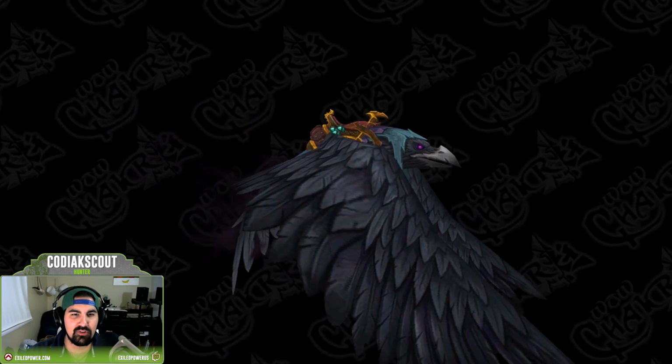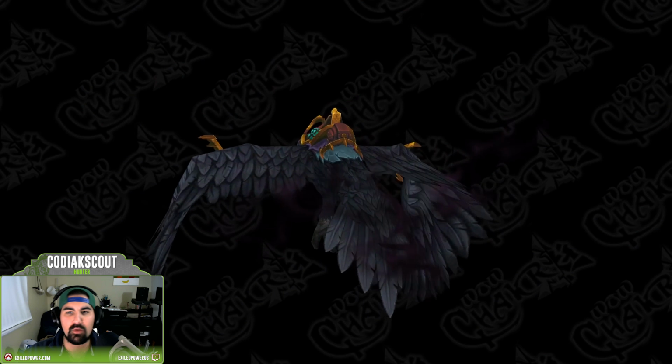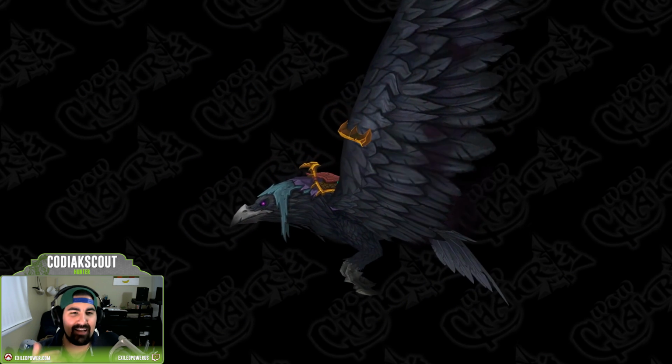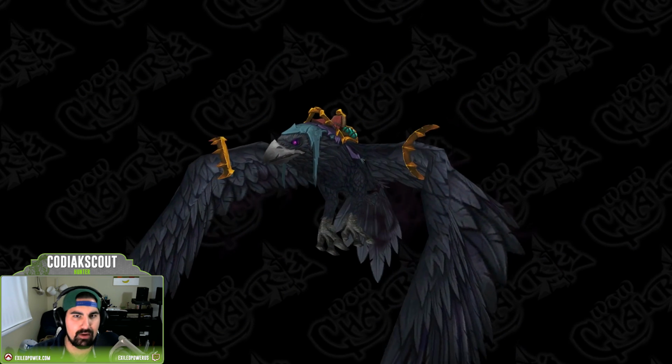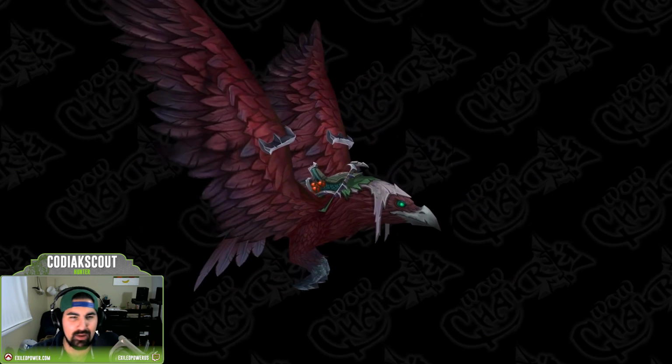And that's kind of what they captured with the Raven Rogue class mount. Now, I will say one of the catches with this one is that I could never see the Raven walking on the ground. It does not work as a ground mount. I just don't buy it quite so much.